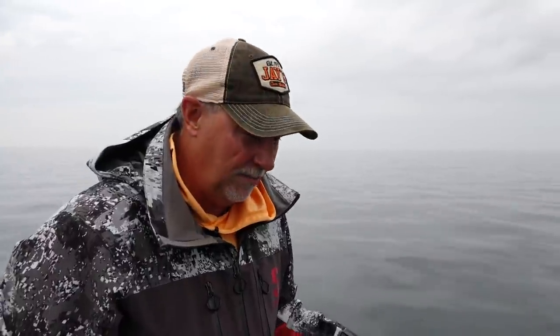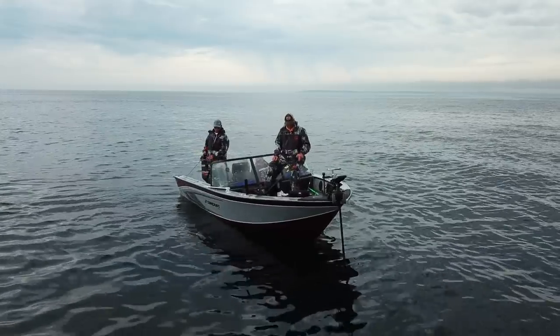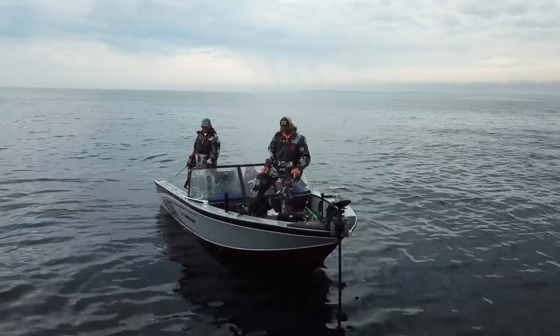While we launched at Detour Passage, we actually fished on the south side of Drummond Island. If you get on a mapping unit and start looking at all the structure that's available out there, in that 60 to 120 feet of water, there's just an enormous amount of structure that's ideally suited for lake trout. There's more structure there than you can fish in a lifetime.